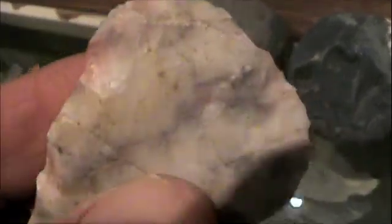And this is that scraper that I found kind of toward the end of the day. Love that material. I don't think I've seen anything quite like it. You can almost see where they hafted it. Definitely worked that edge. Pretty neat. Here's another. Yeah, this thing's kind of broken right there, but again, I love that material and love that secondary flaking on that thing.